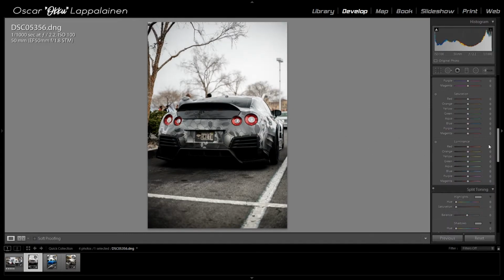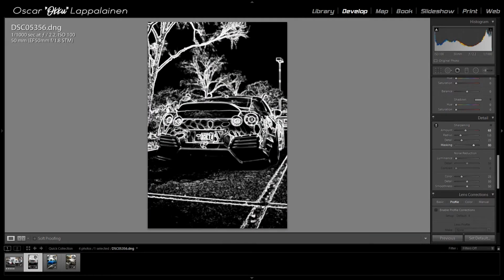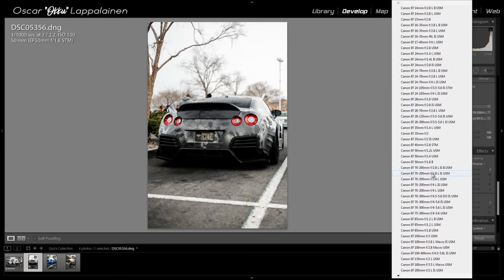For taillights, I really like to bring up the saturation so you can actually see that they're red. Then detail, obviously do the 65 like I usually do, and then mask everything so it's not doing the whole picture. This was shot on my Sony a7R II with a Canon 50mm.